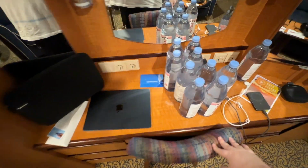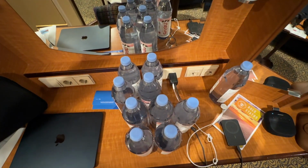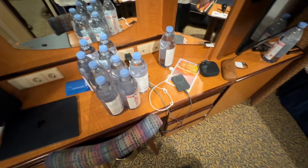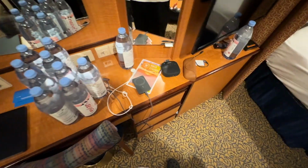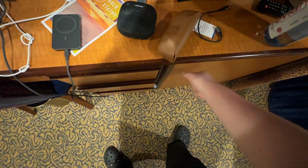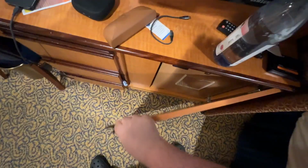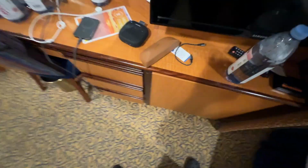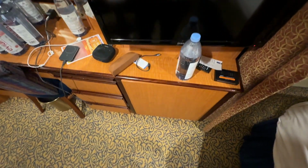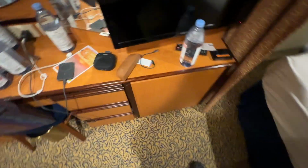And continuing down, we have US outlets as well. And then we have more drawers, another set of 3 drawers there. And then after the 3 drawers, I believe this is where we'll find the cooler. So, not a full mini fridge, but would keep a drink cool. But again, not a fridge.